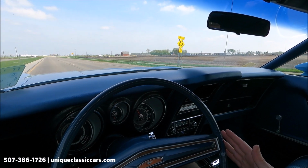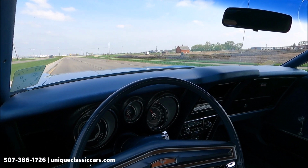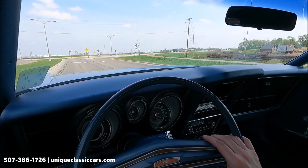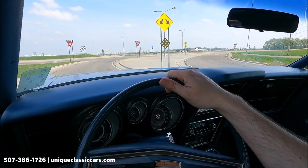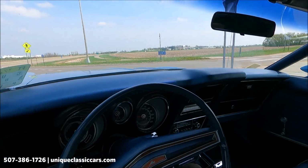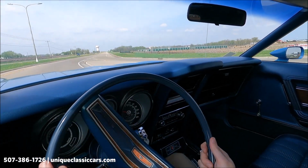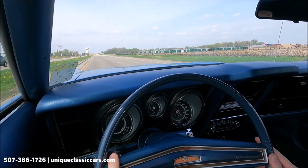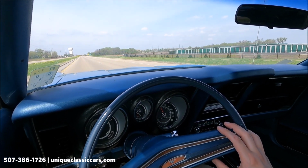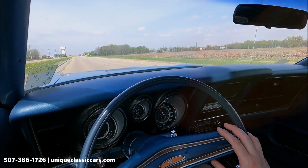Letting go of the wheel, she stays perfectly straight in the lane. This is a very smooth ride. Not getting any kind of shakes or bumps. Brakes are working well. Corners really well. And power is about what you would expect. It's really comfortable, nice looking, blue on blue, 1973 Ford Mustang convertible. Check it out.